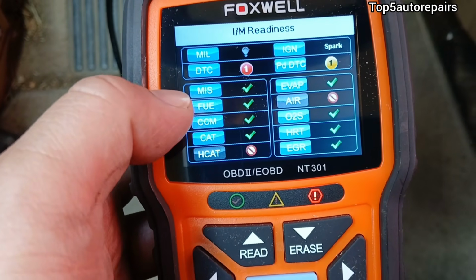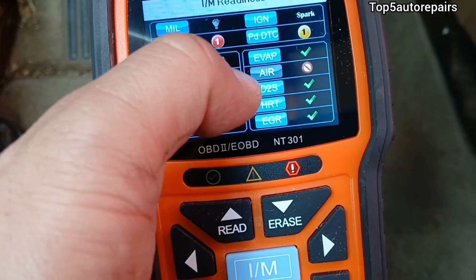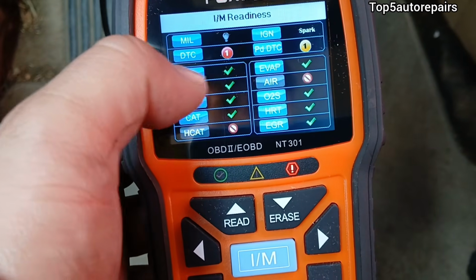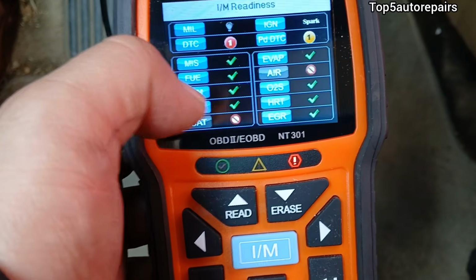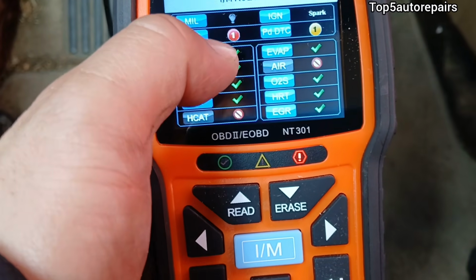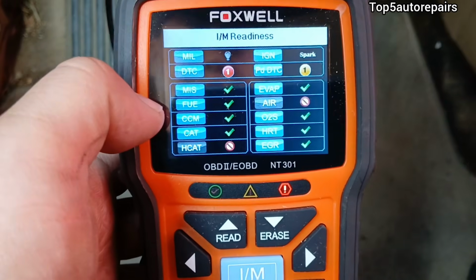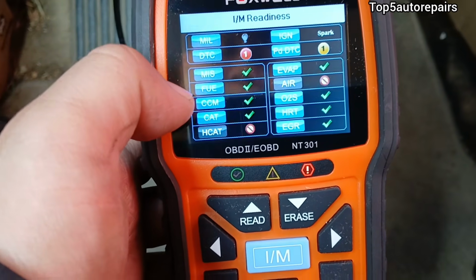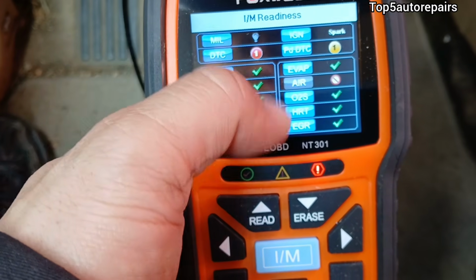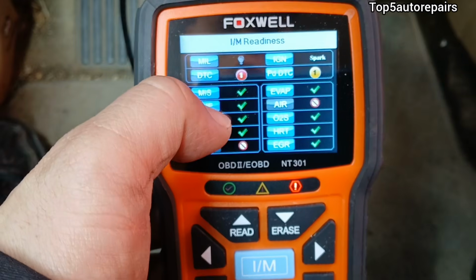For example, this is misfire, this is for the fuel, this is for the catalytic converter, that's for the EVAP system, that's for the O2 system, EGR, etc. You want to make sure that all the monitors are ready. If the monitors are not ready and you see a bunch of X's on it, it means that the vehicle battery was disconnected, and it also means that you need to drive for at least 35 miles to make sure that all the monitors are cleared. So if the monitors are not cleared, it means that the battery was disconnected.